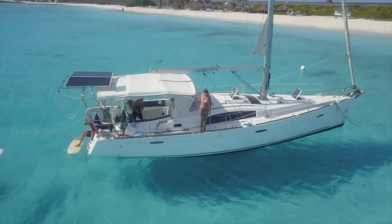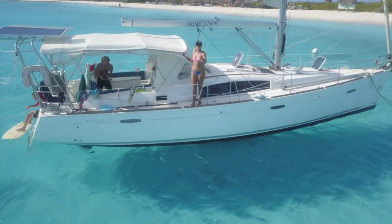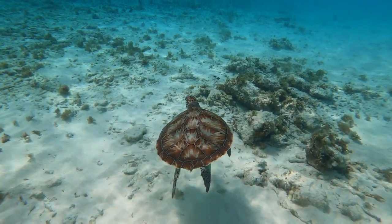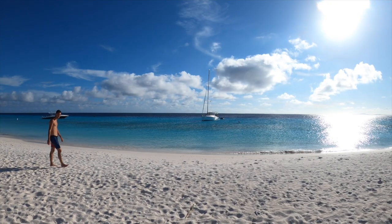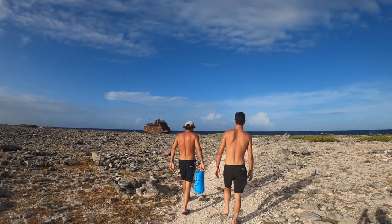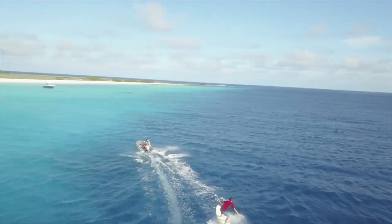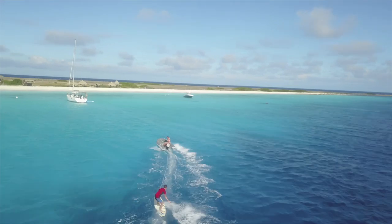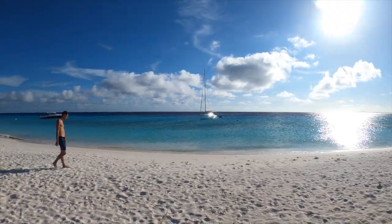This week we find ourselves on the flat, uninhabited island of Klein Curacao. Klein Curacao measures 3 square kilometers and is located 5 nautical miles southwest of Curacao. It is completely uninhabited, but in the past, lighthouse watchers as well as fishermen lived here. But before we continue, let's rewind. We've missed the amazing sail over.